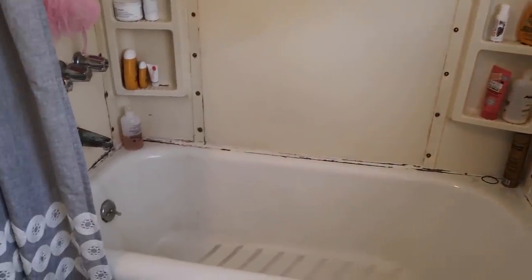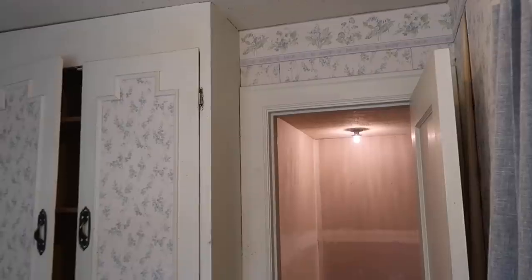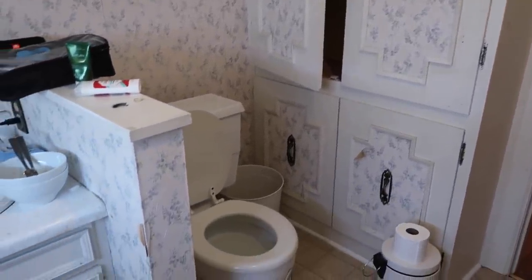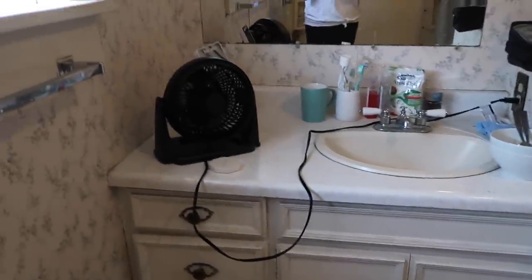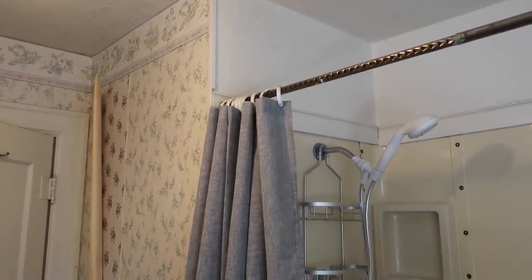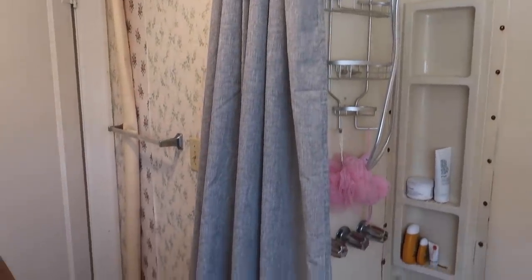As you can see in the before, this bathroom was a lot. It was very small. In the bathroom, the shower and bath combo were on the left. On the right was the toilet and the vanity. And on the very left, right near the bathtub and shower combo, was a closet on the outside. That closet was basically just wasted space in the bathroom. I had no idea what to do to this bathroom.